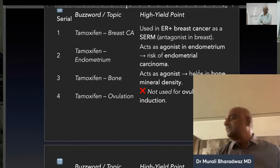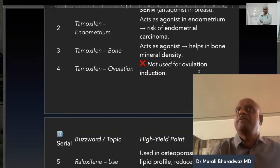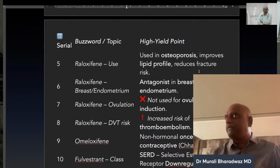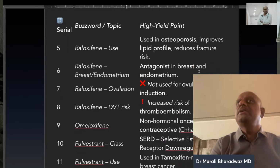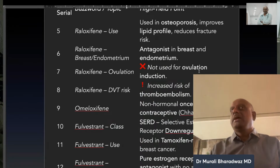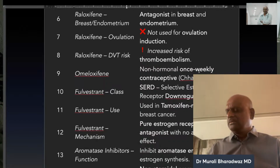Tamoxifen in breast cancer. Tamoxifen can cause endometrial cancer. Tamoxifen prevents osteoporosis. That is the story of tamoxifen. Then raloxifene is for osteoporosis. Raloxifene improves the lipid profile. Raloxifene reduces the fracture risk. And it is an antagonist in breast and also in endometrium, unlike tamoxifen. But raloxifene will increase thromboembolism, just like estrogen.